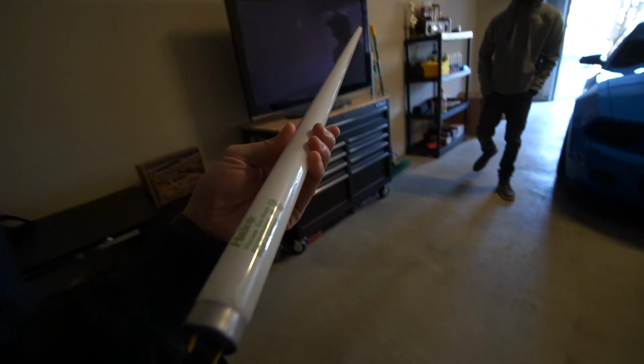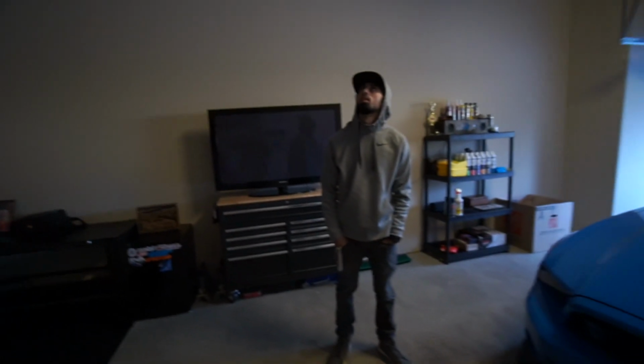Look how mad skinny these are though. And the ballast in those for the control of fluorescent is way different than an LED, so you have to modify that, but I don't know what I'm doing. I'm going to zap myself or something.